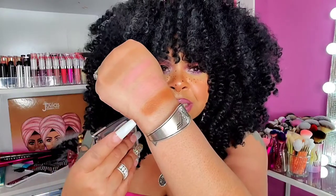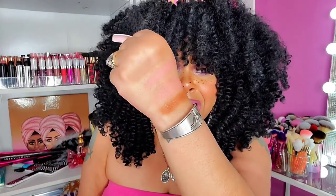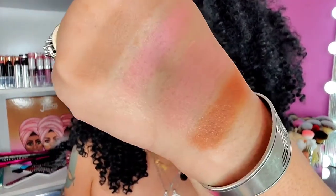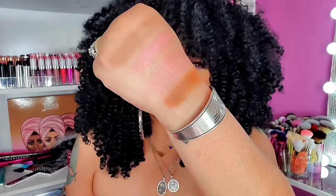Oh, guys, this is what this shade looks like. Oh, yeah, that looks nice and warm. That's going to bronze me up real nice for the spring and summer. And guys, it feels so smooth. If you look at it real closely, it is not matte by any means. It has sort of a sheen to it, not a shimmer, nothing like that. But definitely not a flat matte. So, yeah, I got this.